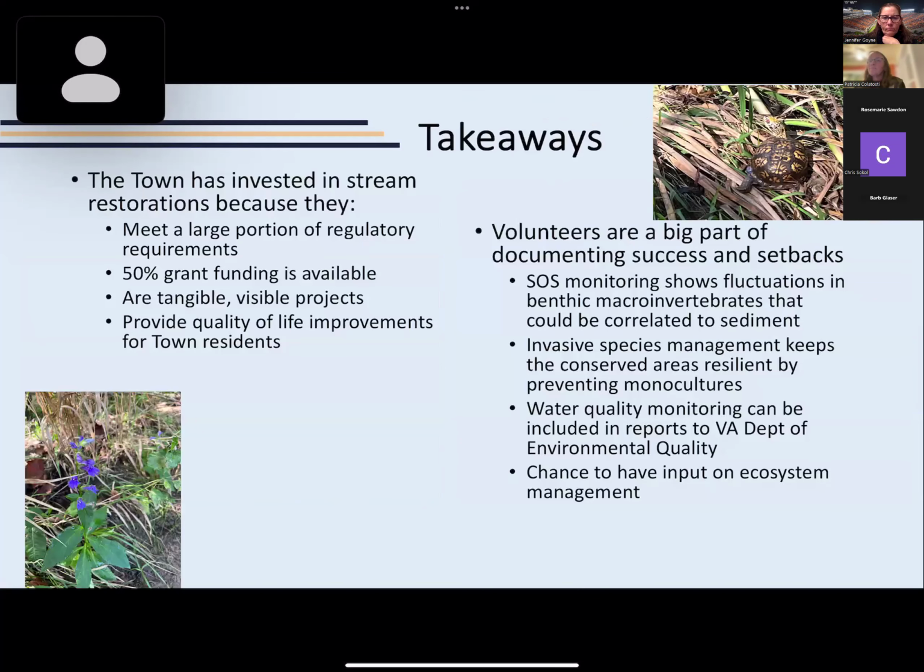Takeaways from this. The town has invested in the stream restorations because they meet a regulatory requirement to reduce sediment going to these impaired waterways. And they do it, and they overdo it, which is great because honestly, I think if they did these studies today with the amount of growth that Christiansburg has had in 20 years, we would be asked to reduce even more sediment.